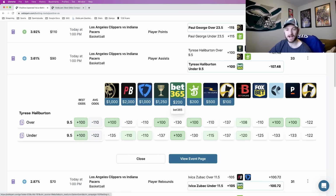And taking up the actual bet that we are placing at Bet365, the only other book that actually has the over as the favorite outcome is PointsBet. Every other book, one of them has it at 50-50, which is FanDuel. Every other book favors it going under. And again, we're getting this at plus 100 odds. So that's making this one a really, really good price on the Tyrese Halliburton under 9.5 assists.